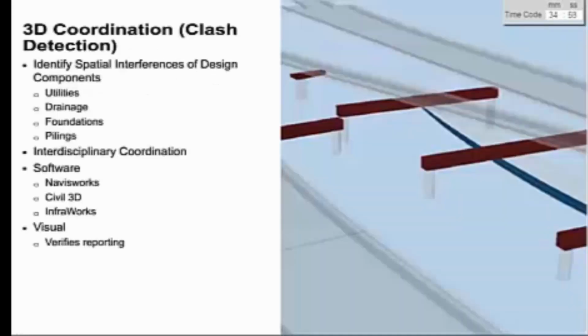Next, we have 3D coordination, which is more often referred to as clash detection. 3D coordination is the process in which 3D design software is used to identify spatial interferences of objects, such as utilities, drainage pipes, pilings, etc., in one or more 3D models. The goal of clash detection is to eliminate major system conflicts prior to construction. 3D coordination is a continual cycle throughout the design process and should begin prior to the first project milestone, as outlined in our CIM execution plan.